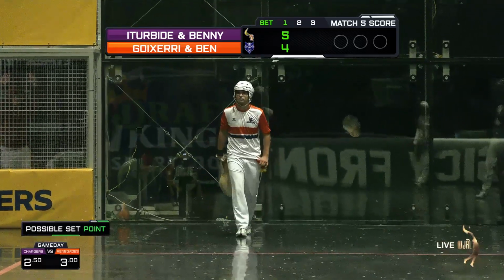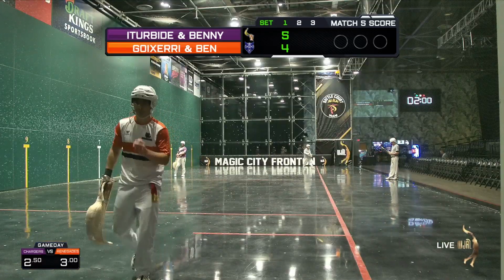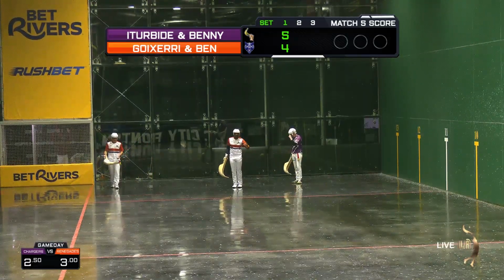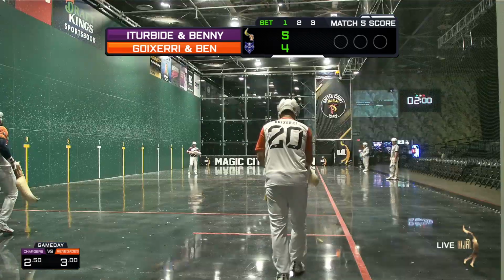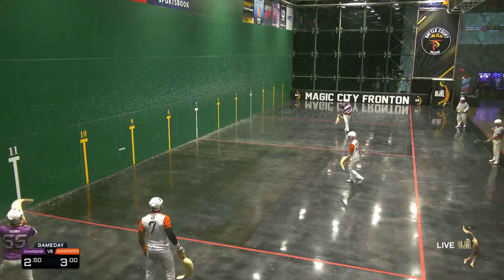Goixerri has the serve. No such thing as a safe lead with Goixerri out there. And 5-3 is one of the more dangerous ones in all battle court. Get that point. Now Goixerri's got the serve. He already has 10 aces this season in Division II. At least won a match. See if he can get one back.